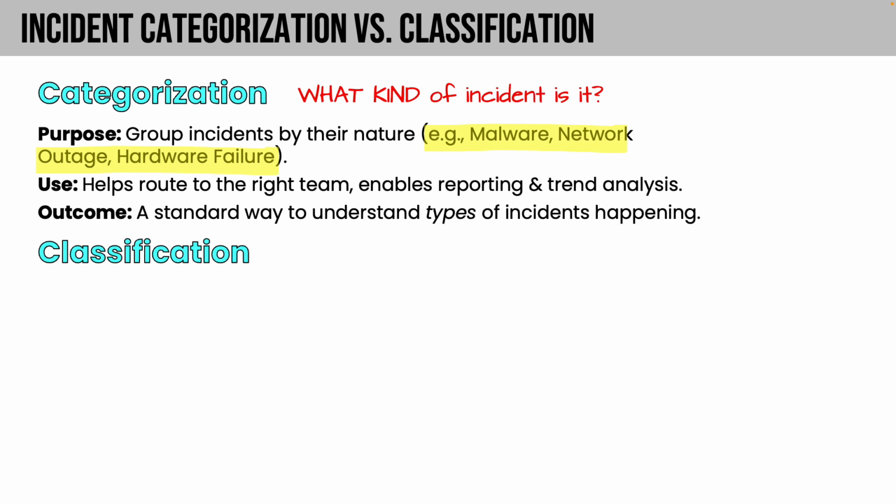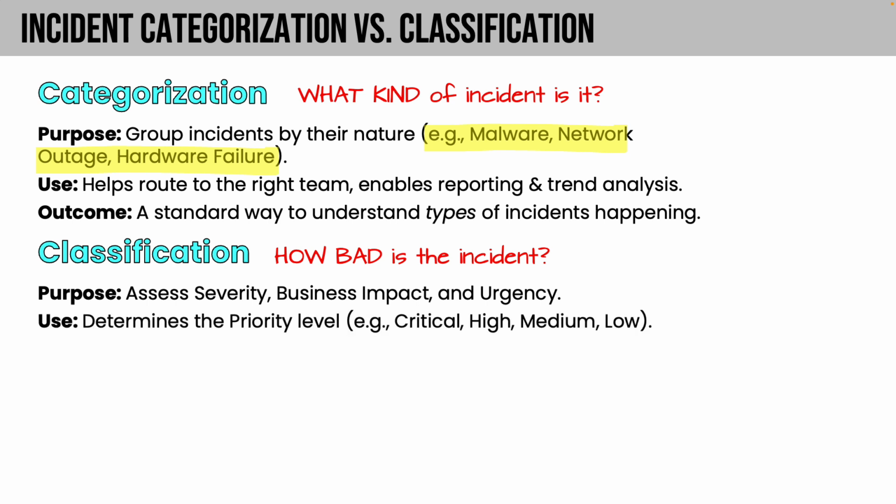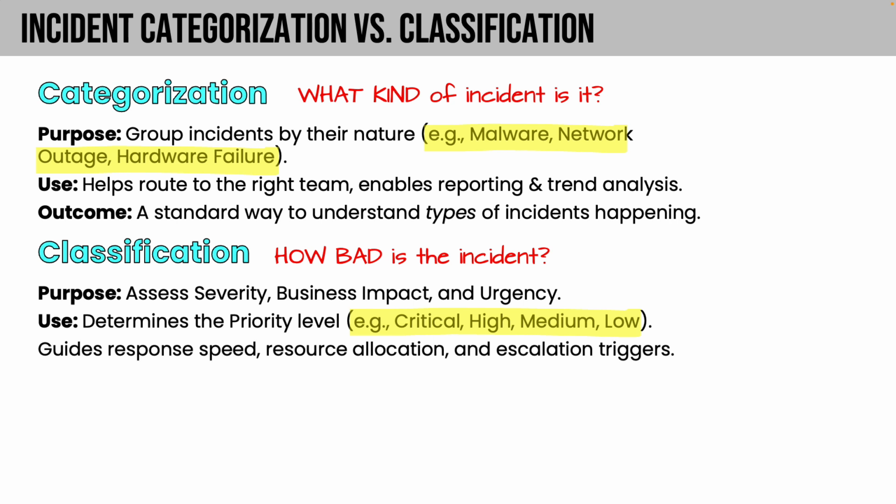So then we have classification. A classification tells us how bad or severe the incident is. The purpose of classification is to assess severity, business impact, urgency, and to determine the priority level. Is it critical, high, medium, low? How quickly do we need to respond, and what resources do we need to put on this? What are our escalation triggers?